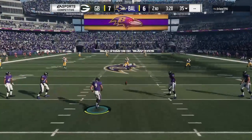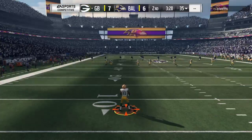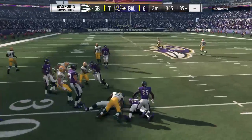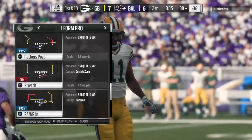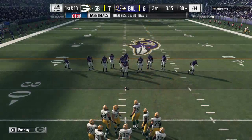Here's Tucker now out to kick this one away. This one taken just inside the 10. And a nice return sets him up pretty good here at the 30-yard line. The Packer offense now ready to get back onto the field, and they're hoping to redo their efforts in the last drive when they got into the end zone.